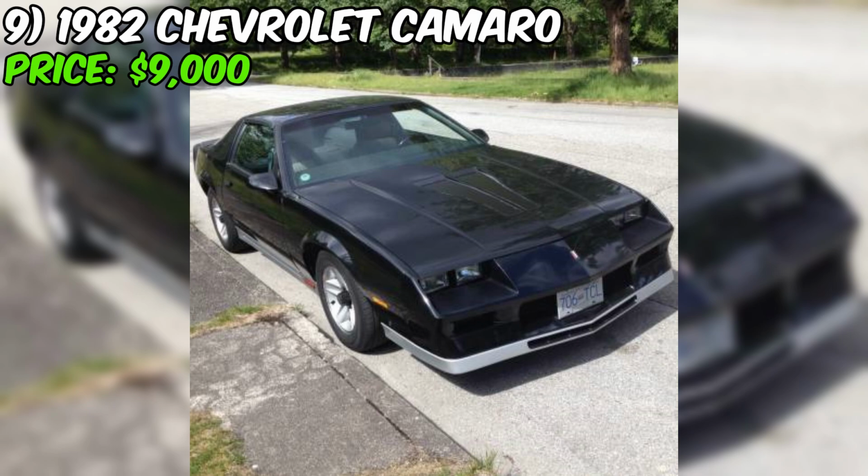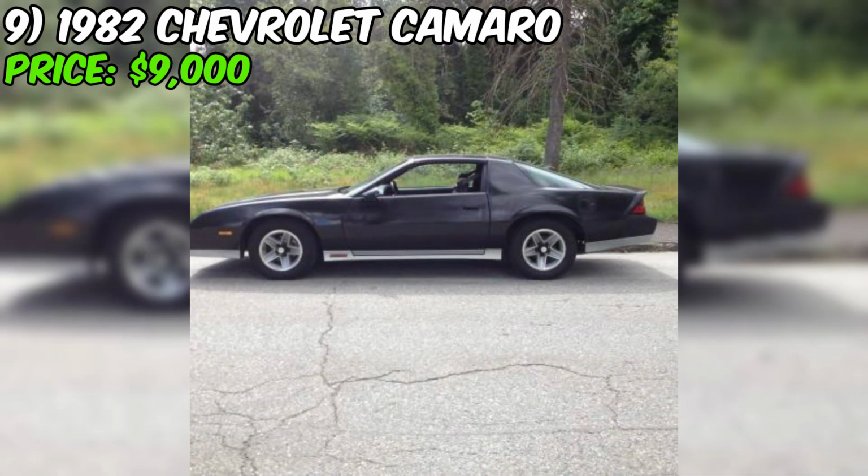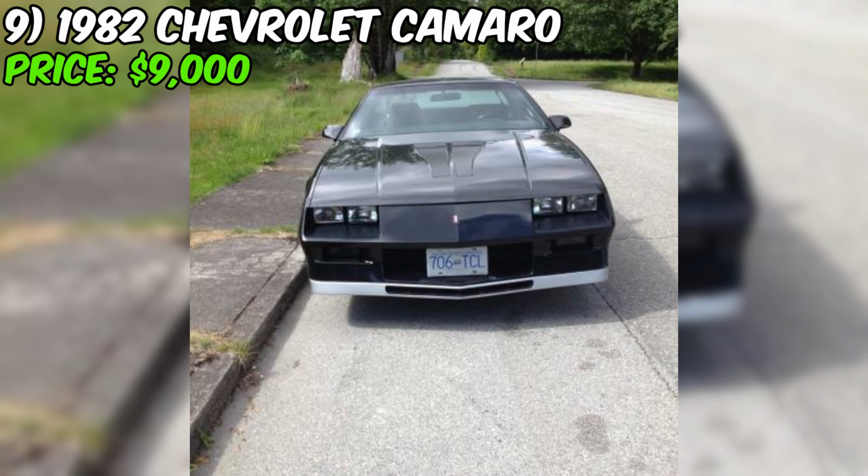Number 9. We've got a real treat for you. A 1982 Chevrolet Camaro that's sure to get your heart racing. This beauty is being offered for sale at just $9,000. And let me tell you, it's a whole lot of car for the money. First off, let's talk about the engine. Under the hood, you'll find a powerful 305 cubic inch V8 that's paired with a 4-speed manual transmission.